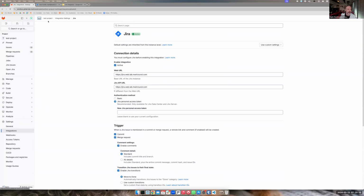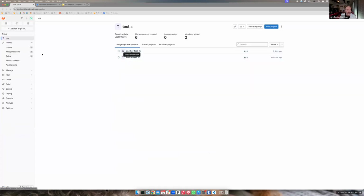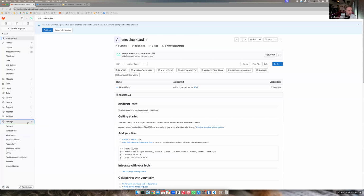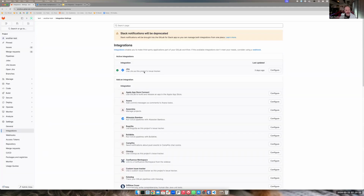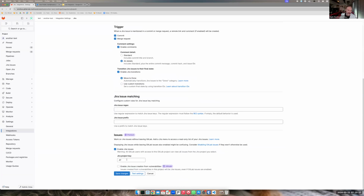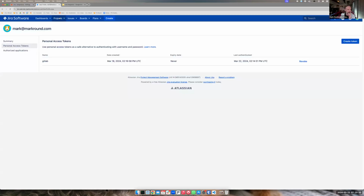So if you look at my other projects, I've got here another test. Yeah. And integrations, the Jira in this one again is using custom settings, but you see I'm using a different project key, and that's how I map them. These different projects get mapped to these different projects here.